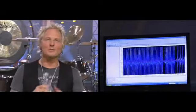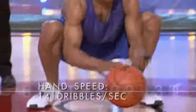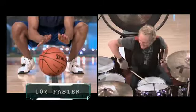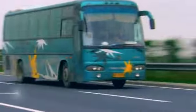That monitor was really cool. It was like an EKG, you know? It was really cool to see that work on my hand like that. And how fast was Jared dribbling? The data from the accelerometer reveals that Jared peaked at an amazing 14 dribbles per second. That's 10% faster than Matt. That's even faster than the wheels on Matt's tour bus would spin at 95 miles per hour.